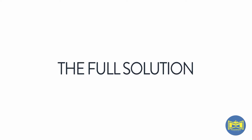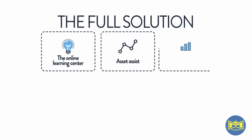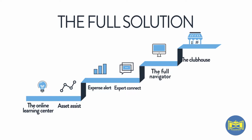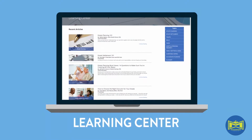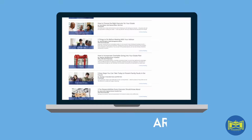The full Navigator solution included the following features: the Online Learning Centre, Asset Assist, Expense Alert, Expert Connect and the Clubhouse. These features would be rolled out in a phased approach. In order to assess the demand for the Navigator and build a realistic business case, we created a limited feature prototype of the features outlined in Horizon 1 to validate demand in terms of existing clients, potential clients and third-party businesses. The prototype included the following features: the Online Learning Centre that provides best-in-class digital resources catering to each stage of the estate planning and settlement process.